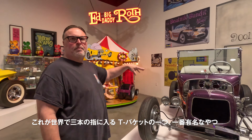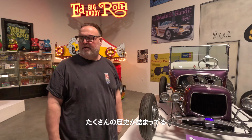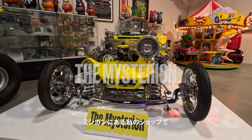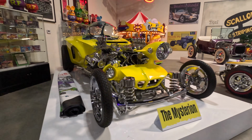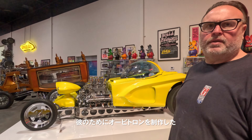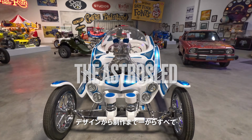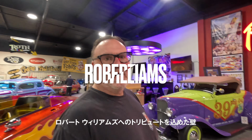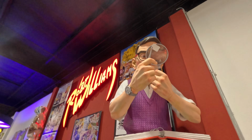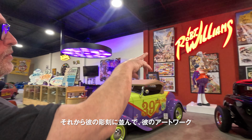This is one of the top 3 T-buckets in the world, most famous. So a lot of history there. I built this car 20 years ago in my shop in Michigan. Replica from model kit. And he tried to buy it from me, so that's how we met. And then I came here to do Orbitron for him. I built this one sort of all out of my head. I designed and built from scratch everything. Kind of tribute to Robert Williams' wall. You know, he's essentially my dad now. So his 3-window coupe, his Roadster Prickly Heat, and a couple of his sculptures along with a lot of his art.